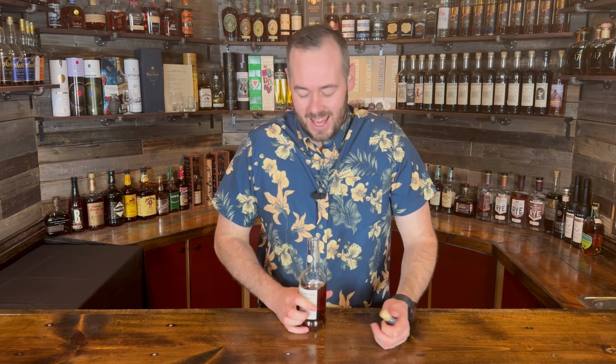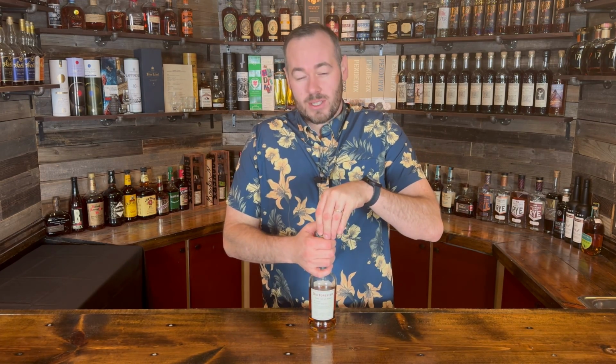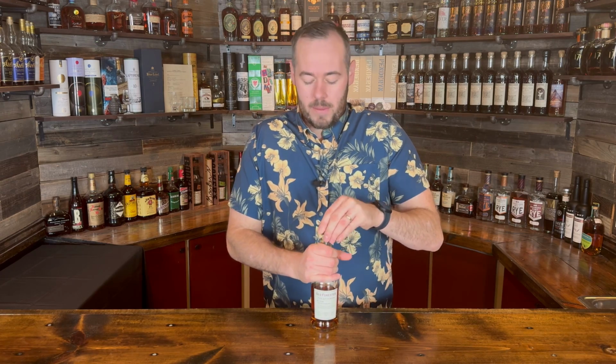It's just so good. It is phenomenal. Yes, the Whiskey Row series has a lot of bottled in bond whiskey on there, but this is just so much more syrup forward.